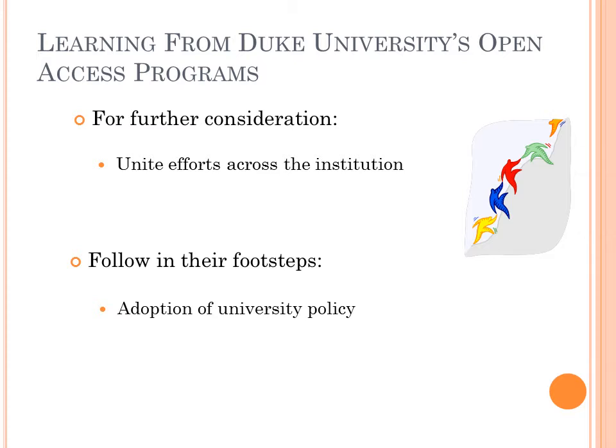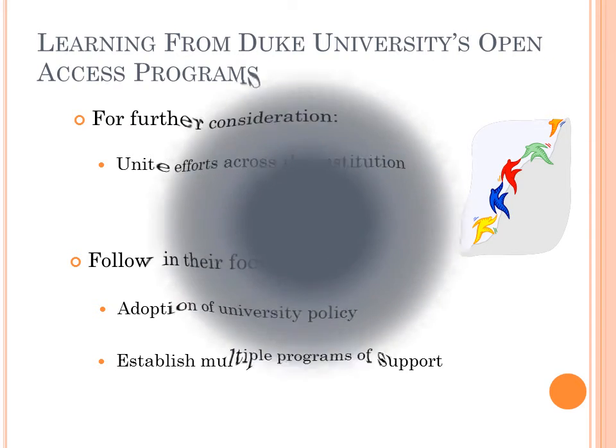Also, once the policy was in place, the Duke University libraries created several different programs to support open access. These included actions like creating a repository and providing open journal systems as a publication platform for Duke's open access journals. It is essential for institutions to understand that simply creating a repository will not always be enough, and that a variety of programs are necessary to promote scholarly research.